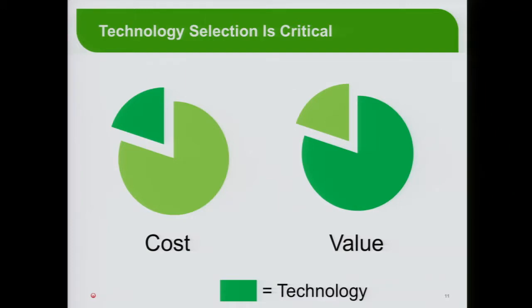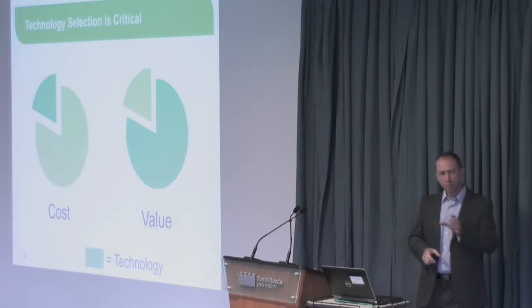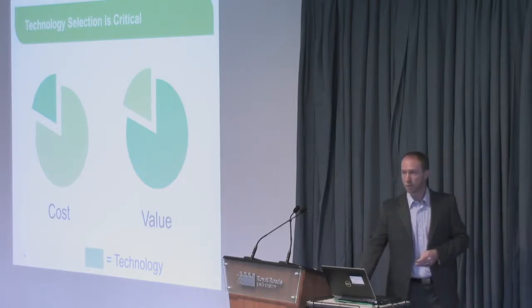So therefore, you have to select the right technology to meet your objectives, and you have to integrate specific technologies together to form a treatment plant that does the job you're looking for it to do.